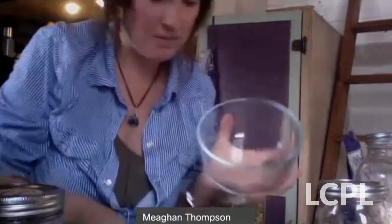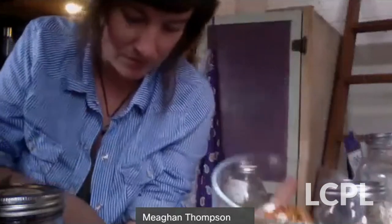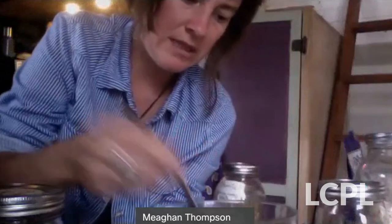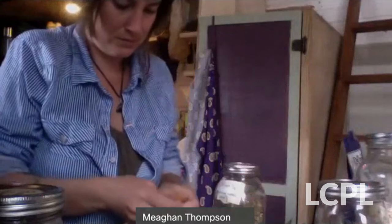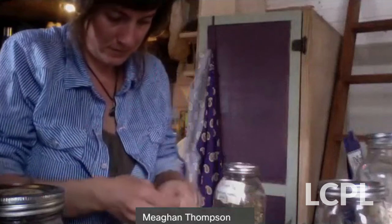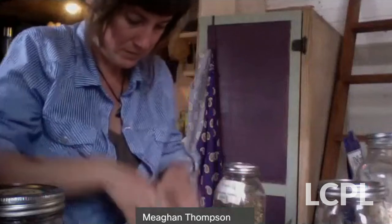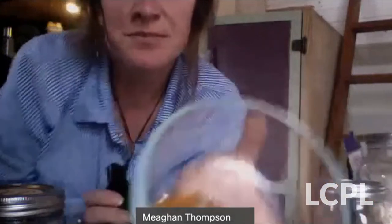I'm gonna switch bowls so it can be easier to see. So then you just have all your stuff in a bowl. Just mix it up. All right, and then once you have your blend mixed, it kind of looks like that, everything all in there.